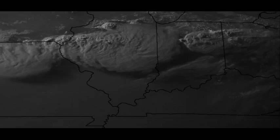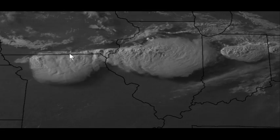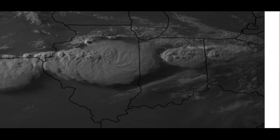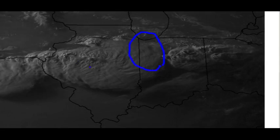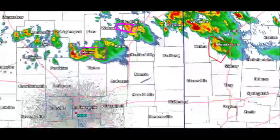And that's a look at the storms from GOES 16 just a few minutes ago. So there's the storms along the Missouri-Iowa border, extending all the way back to Indiana. And you can see the breaks in the line right there. There's one break, and yeah, that's the main one right there. So that gives us kind of a tail end storm here in north central Indiana. And let's see if the radar came up.